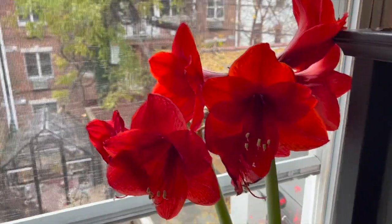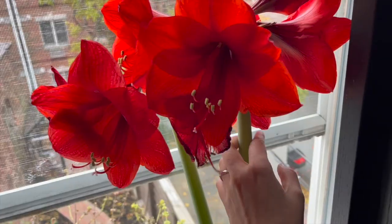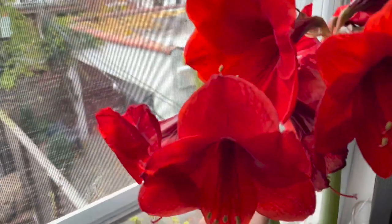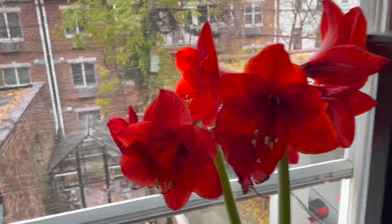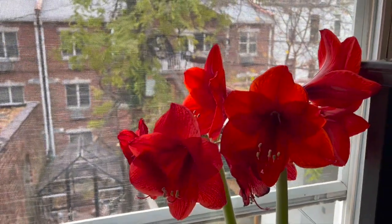Look at this amaryllis. It's so crazy how much it's blooming. I just can't get over it. This is by far the prettiest one I've ever had of any years that I have grown an amaryllis. Stunning. The flowers are enormous. With my hand for scale, they're as big as my hand.